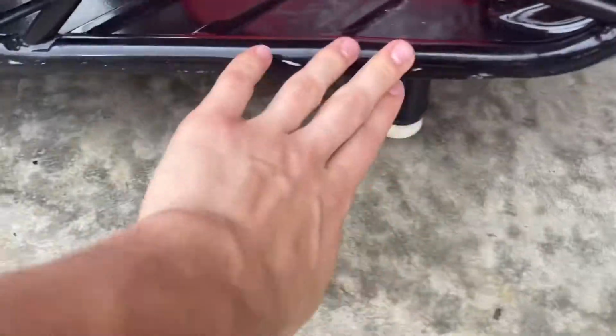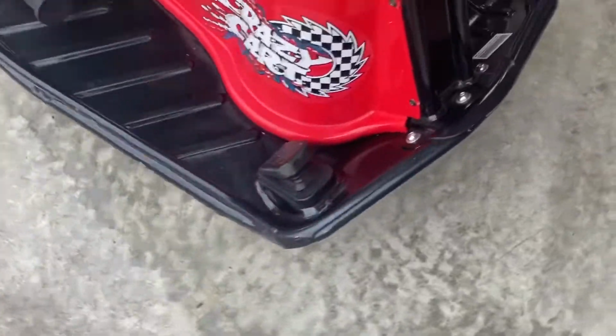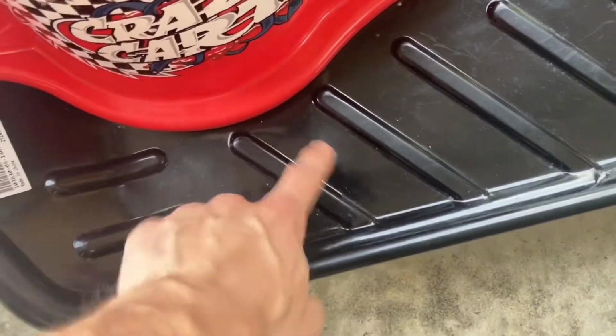There's some scratches and some shit from the previous owners, but the corners of this, like nothing's bent. There's a little tiny bit of shit coming up right here from the pegs, but the pegs I'll be taking off. Fuck pegs, I don't run them on this cart. He doesn't run them on that cart.